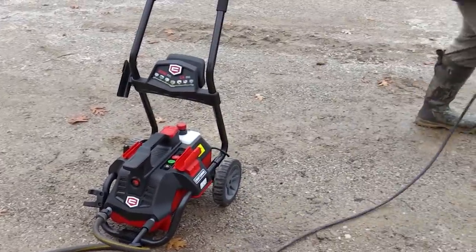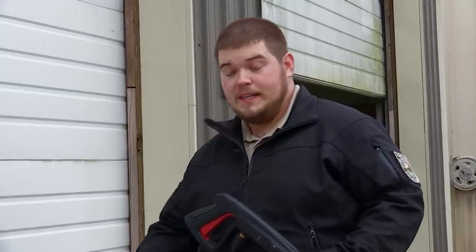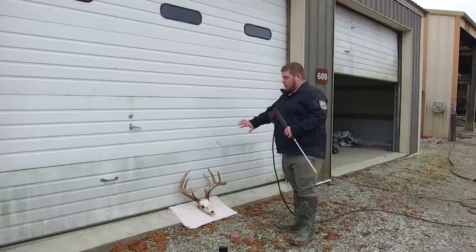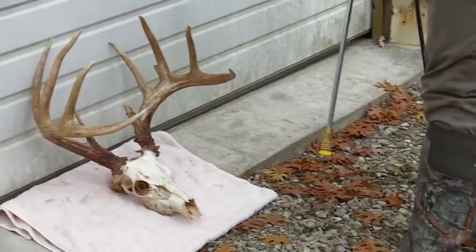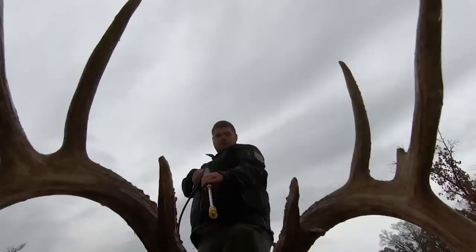Before we get started, what I like to do is put down a towel just to protect the skull and to keep anything from blowing up against it. I also like to set it up against a hard surface to prevent it from spinning around while you're pressure washing it. And another thing, I like to wear some knee-high rubber boots. There's gonna be a bunch of nasty debris fly off of this and you don't want to get it on you.